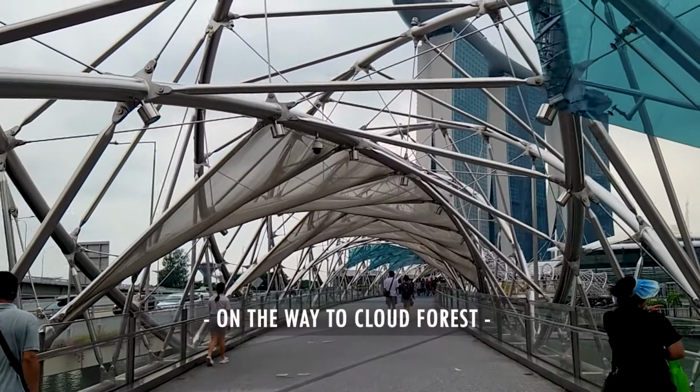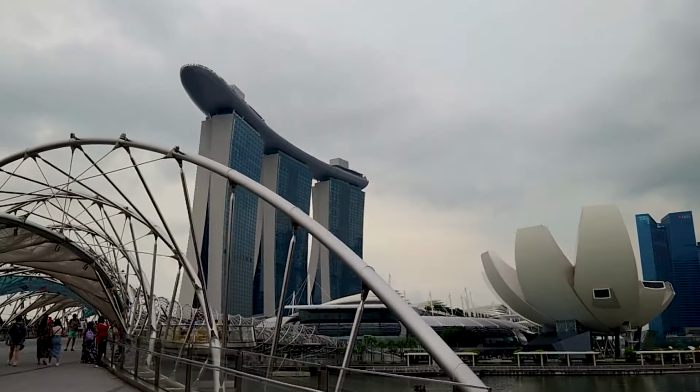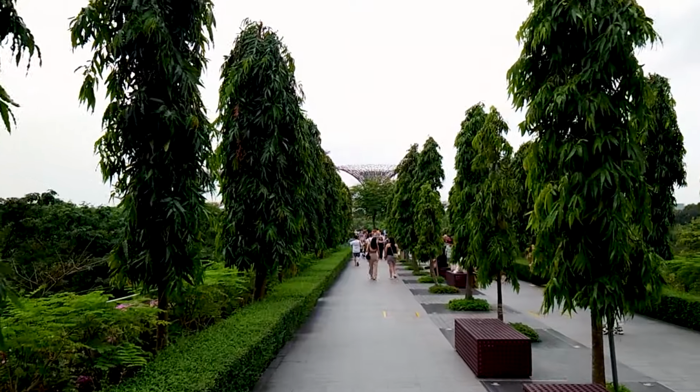Along our way to the cloud forest, we would pass through the Helix Bridge and see the flower-shaped design of the Art Science Museum, the gorgeous Marina Bay Sands Hotel, and some attractions at the Gardens by the Bay.